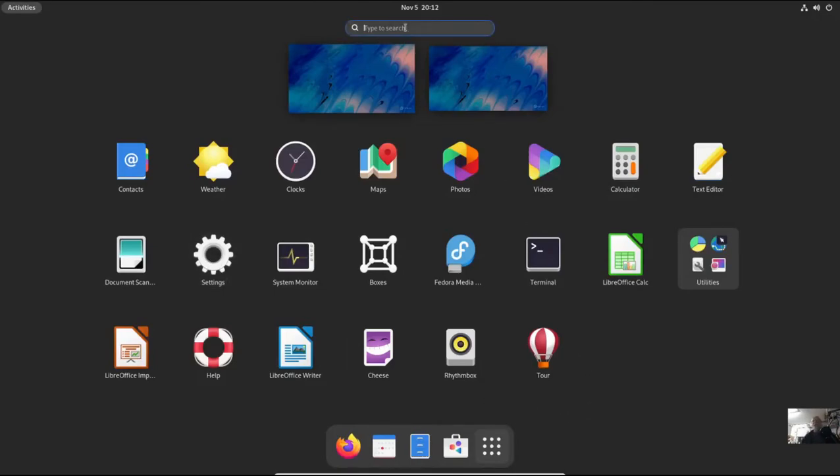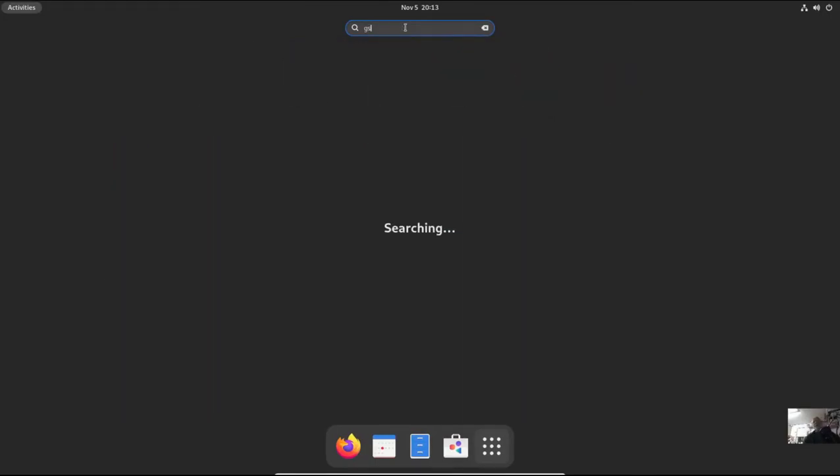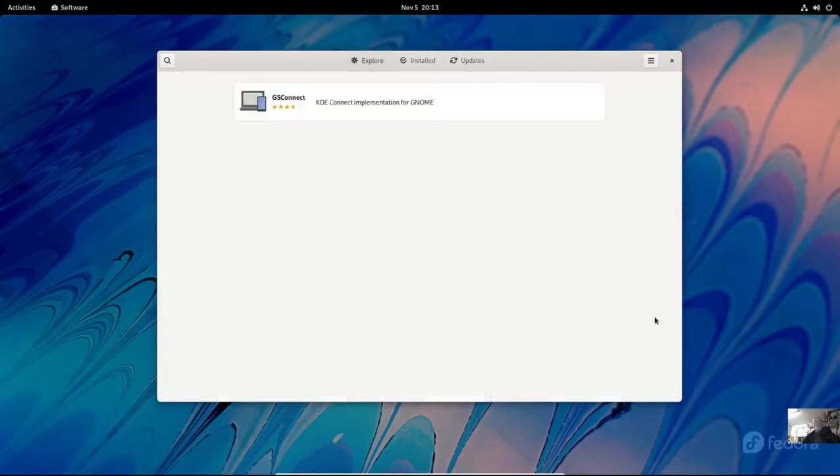One thing I've been curious about, I love KDE Connect. Very much in love with KDE Connect. So I've been wanting to check out GSconnect for the GNOME shell variety of KDE Connect. There it was. Where'd it go? What? It was there. Why did it go away? Yeah, there it is. That's cool.